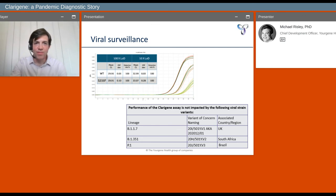So as an example here, we have tested a mutation and are showing an amplification plot. This is showing mean CT values for wild type and S235F variants of the B117 lineage, which is often referred to as the UK variant. Testing was performed for wild type and mutant S235 samples at 2 different simulated viral loads, 100 times LOD and 10 times LOD.